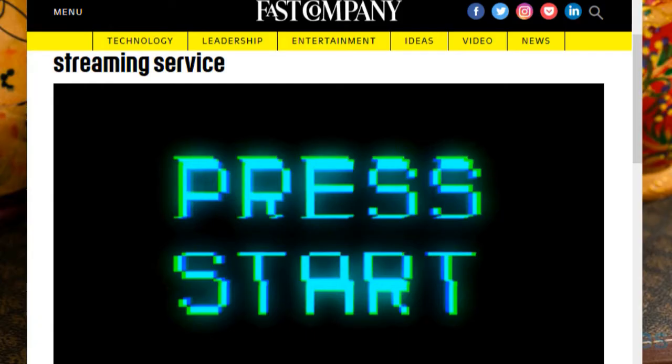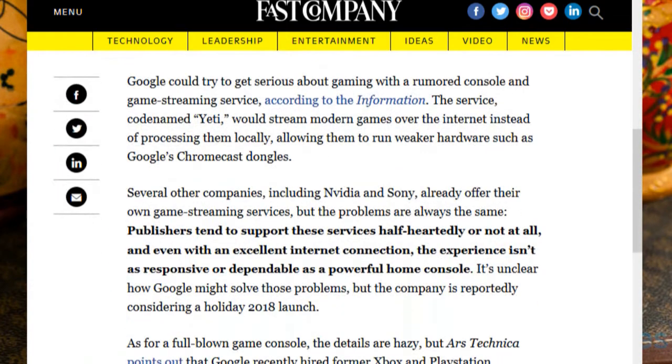Google could try to get serious about gaming with a rumored console and game streaming service. The service, codenamed Yeti, would stream modern games over the internet instead of processing them locally, allowing them to run on weaker hardware such as Google's Chromecast dongles. Several other companies, including Nvidia and Sony, already offer their own game streaming services, but the problems are always the same. Publishers tend to support these services half-heartedly or not at all, and even with an excellent internet connection, the experience isn't as responsive or dependable as a powerful home console. It's unclear how Google might solve these problems, but the company is reportedly considering a holiday 2018 launch.